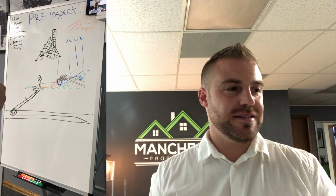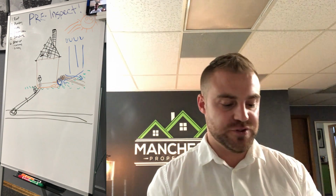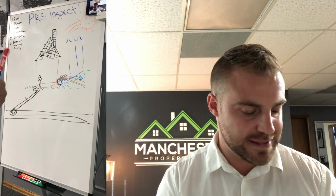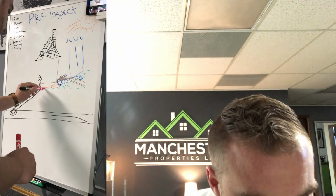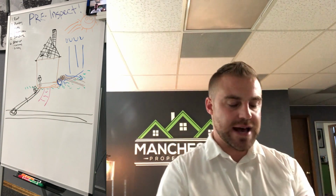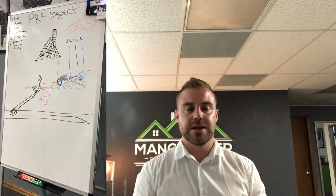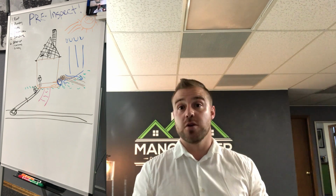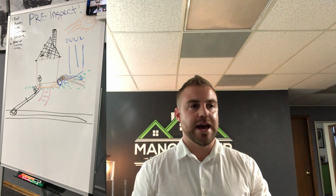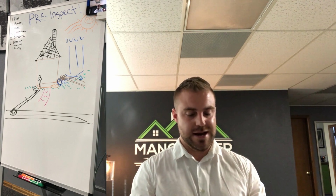And so that's what they're looking at when they're walking around the exterior. They're looking for positive drainage. They're looking at walkways and driveways, if there's cracks or tripping hazards. They're just looking at everything. A thorough, good inspection is going to look at all the major systems of the house and all the little components.